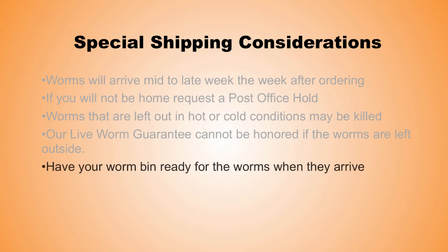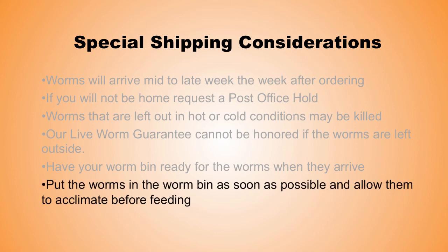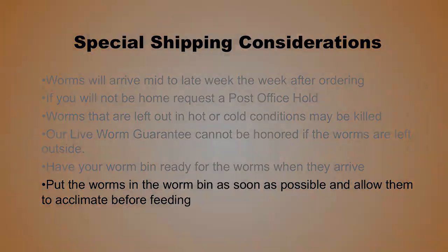Have your worm bin ready when your worms arrive, because they're ready to get into the worm bin. Put the worms into the worm bin as soon as possible and allow them to acclimate before you start feeding. That would take about a week.